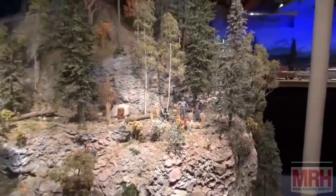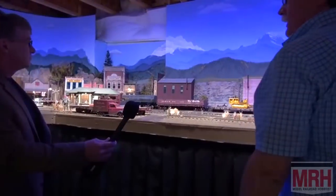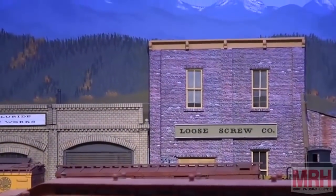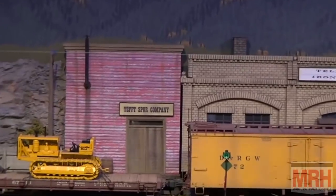But the interesting thing about your buildings, you're talking about structures. Some of these are actually paper overlays. The best one is this Loose Screw Company. Now this is actually a brick printed paper. The Tef Spur is printed paper. It looks three-dimensional, but it's flat paper printed off of a printer. And some of the buildings, this is Pico, but there's a mixture of scratch built, some paper overlays.